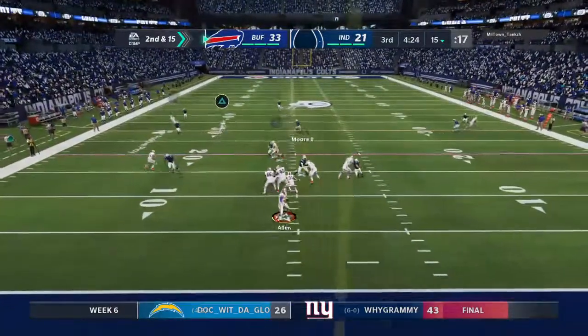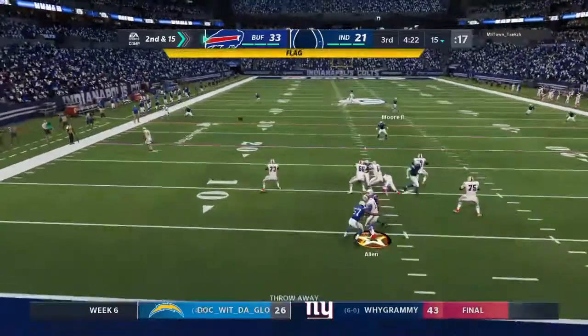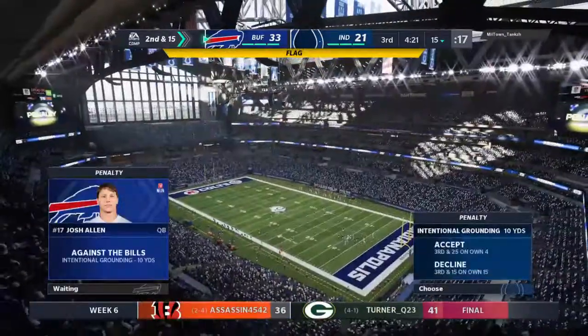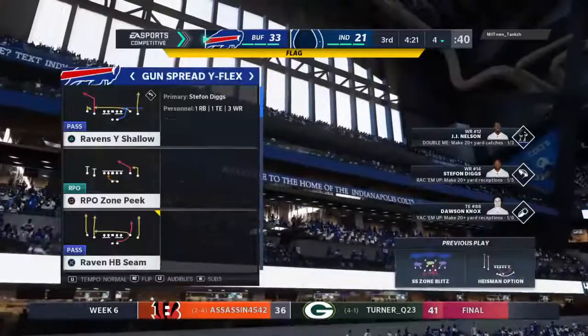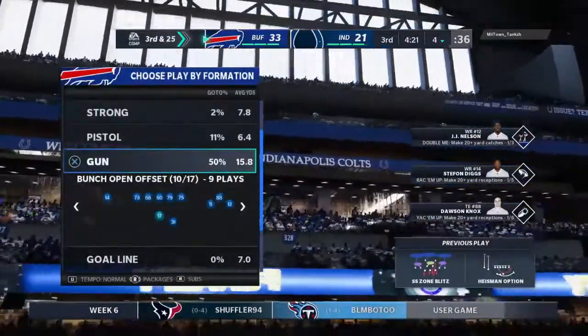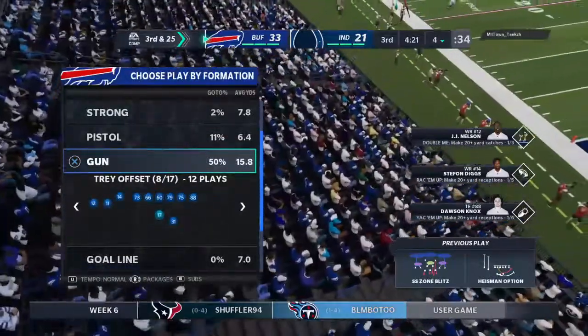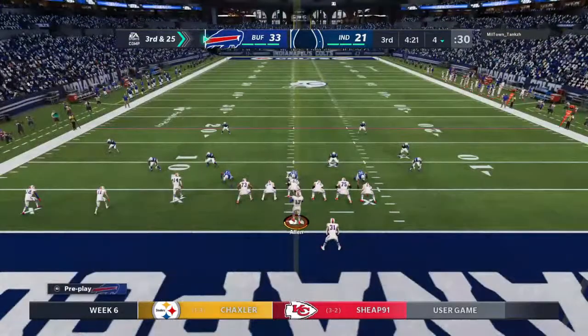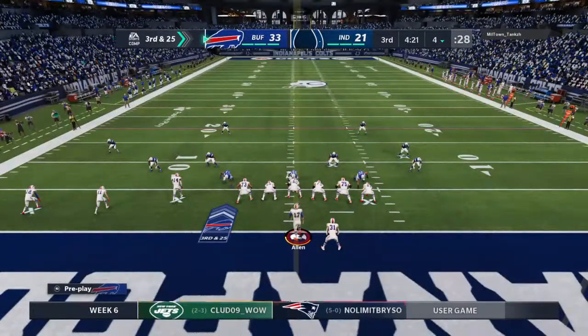Allen off the play fake. And a flag comes in as that one falls incomplete. Now let's see who this is on. In the pocket, chucked it away, flag comes down. So you've got to move a little bit, right? Know where you are on the field, have some awareness. Tackle to tackle. You've got to get outside of that tackle box in order to get that done.